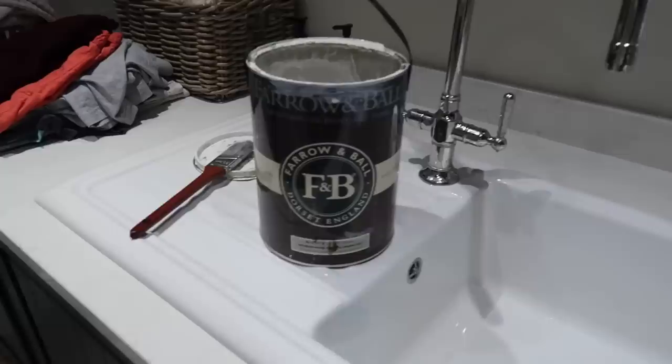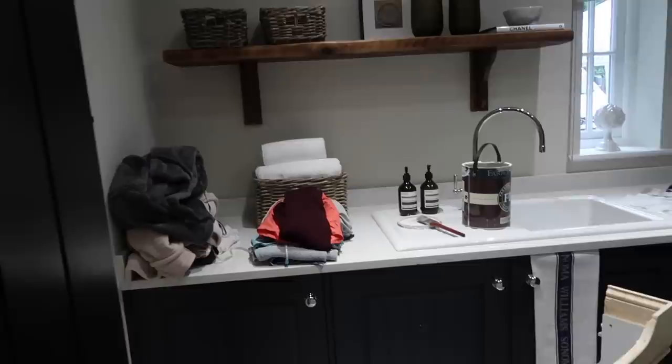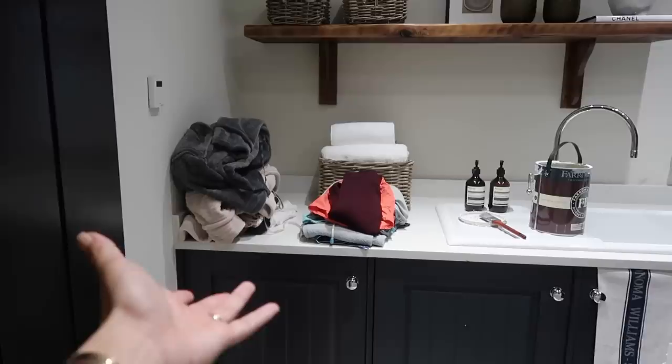My utility room is not looking its best right now because we're actually using it. And when you actually use a utility room, it ends up looking a little bit like this. So that's my pile full of dressing gowns. And then that's Ali's pile full of shorts and no tops because he never wears a top.